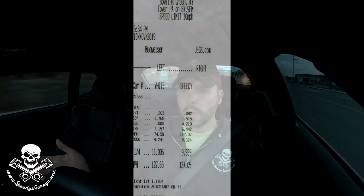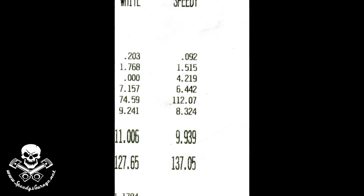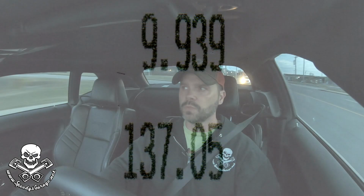So a 10.0 was my goal, and I really wanted to be able to crack off like a 9.90-something in good weather if I needed to, or maybe turn the tune up a little bit with some good fuel. But the goal has always been 10.0, and I ran a 10.03, a 10.04, and a 10.05 before the engine broke. So I met my goal. Unfortunately, we just had a little bit of a setback. So we got that taken care of.